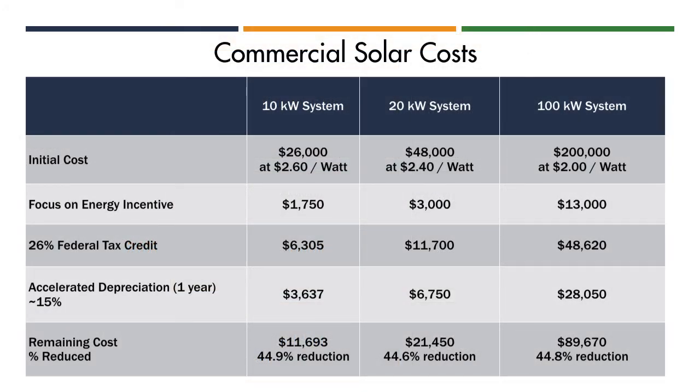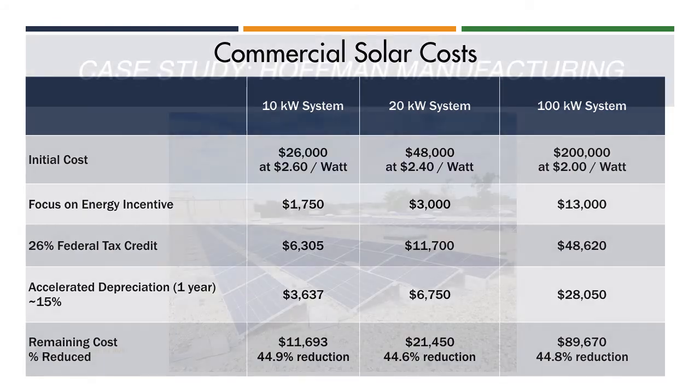Commercial or business solar customers can save even more money. So this is a table breakdown essentially of how different size systems work and what the price of that will be and some of the incentives that businesses will be able to qualify for as well. So businesses can save quite a bit more money, anywhere from 44 to 46% off the cost.